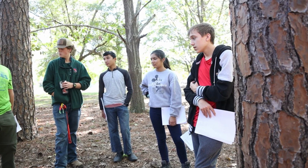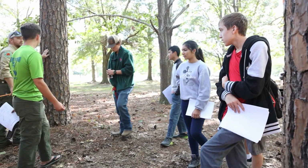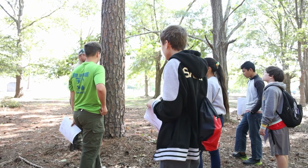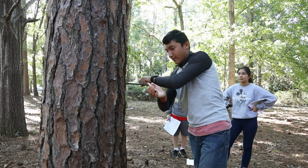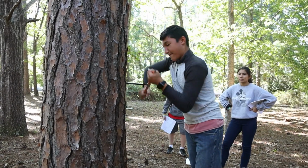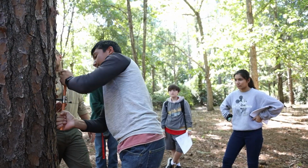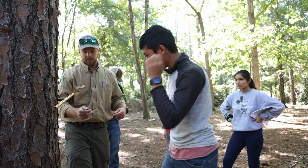Once you get to this one, it's saw finish. Now you're cutting 2 by 8s, 2 by 6s. You're cutting a lot of lumber out of this tree. Pretty close there. About all you're going to get out of that one.